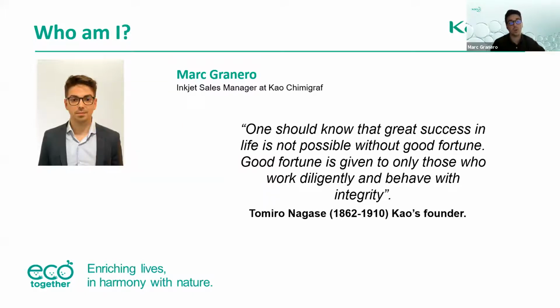And at Kao we have a mission: to enrich lives in harmony with nature. Whatever we do, we always do it with the premise that we will be respecting the environment and society.